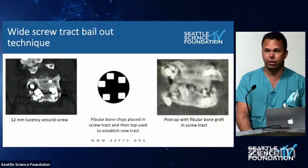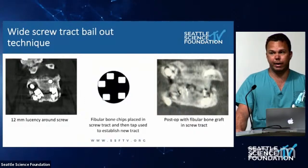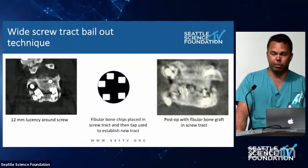And how was the screw purchase? It's excellent. We got a 7.5 screw in there, and it felt like putting it in normal bone.